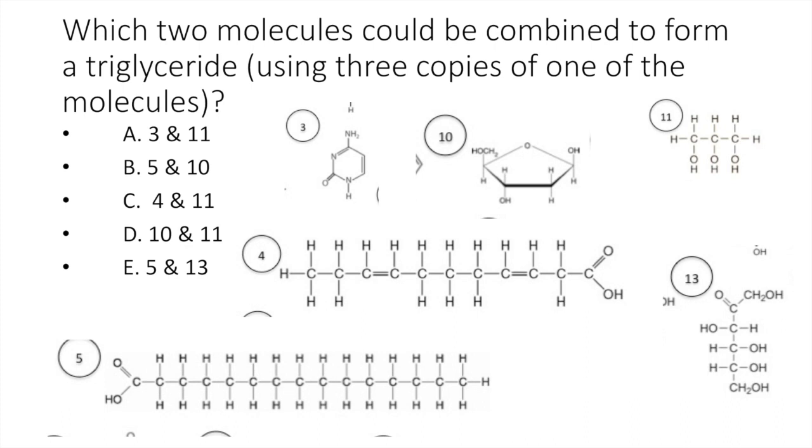And fatty acids, as you may recall, have an acid functional group or a carboxyl functional group, like we see right here on molecule 4. And we see at the opposite end on molecule 5. So these are both fatty acids. So our answer has to include either 4 or 5. You can see that 3 of the answers have that. But which molecule is glycerol? Number 11 up here is glycerol.